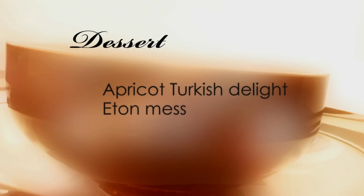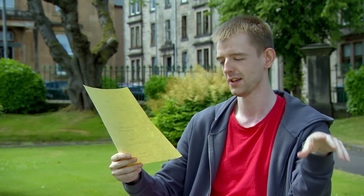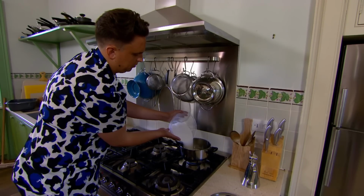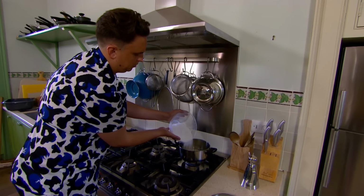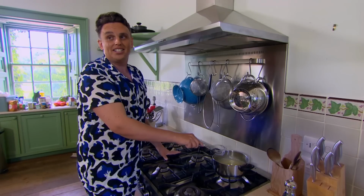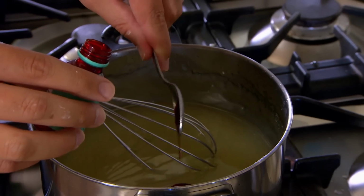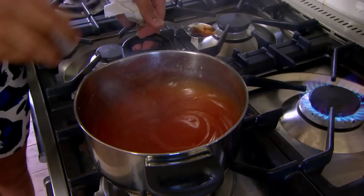Next up, it's dessert. Apricot Turkish Delight Eaten Mess. Is an eaten mess something completely different for a Turkish delight? Yes. First, Robert boils up some sugary water with cream of tartar, then adds a cornflour mix. This is on the right side of Glippy right now. It just needs to be a little bit thicker. Food colouring turns it orange, and voila, sticky gloop.